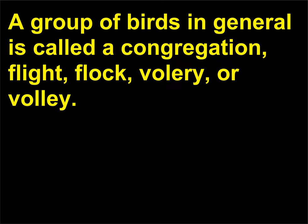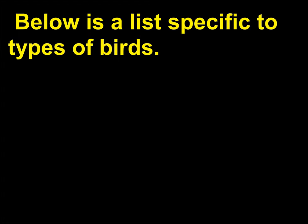A group of birds in general is called a congregation, flight, flock, or volley. Below is a list specific to types of birds.